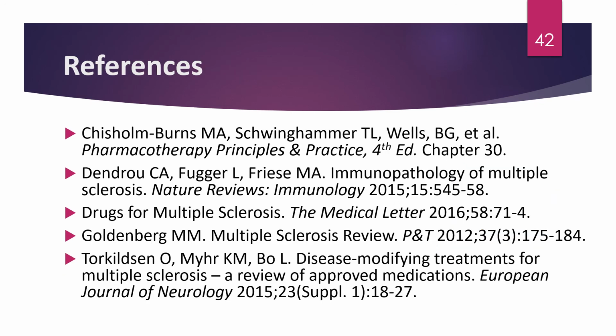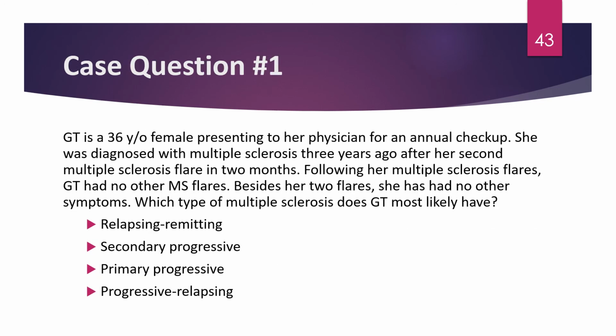These are the references for today's talk. And we're going to go back to the case questions. So we had a 36-year-old female, came to her physician for an annual checkup. She was diagnosed with MS 3 years ago after her second MS flare in 2 months. Following her MS flare, she had no other flares. Besides the 2 flares that she did have, she's had no other symptoms since then. Which type of MS does GT, the patient, most likely have?